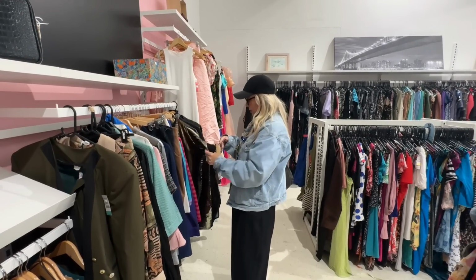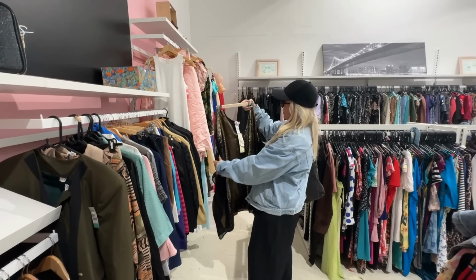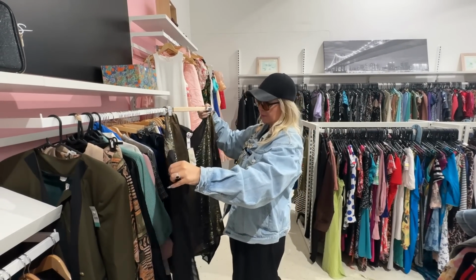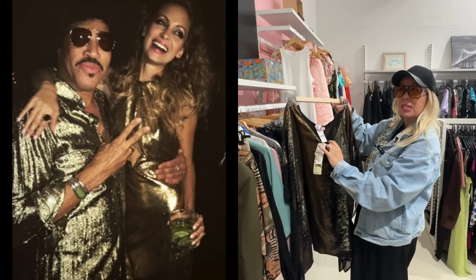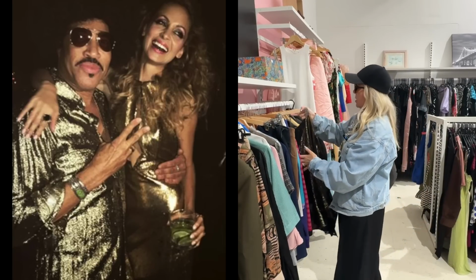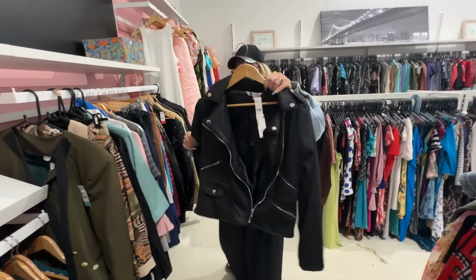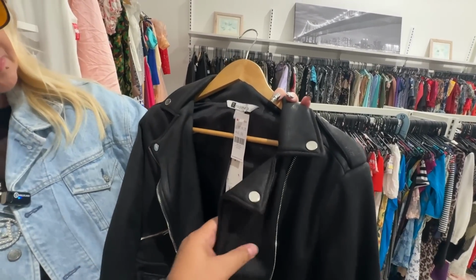Wow. Hello. That's a lot. Goodness. I feel like you could be giving it your 70s. Yeah, very disco. Imagine that belted. Or backwards. Yes. Little leather vibes. It's almost like a wetsuit material. Oh, wow.